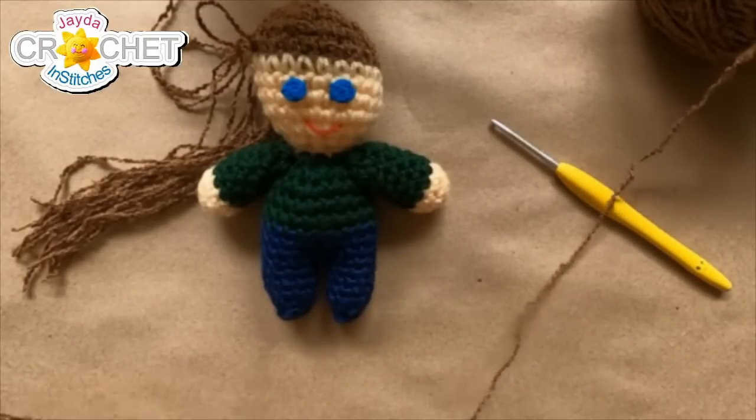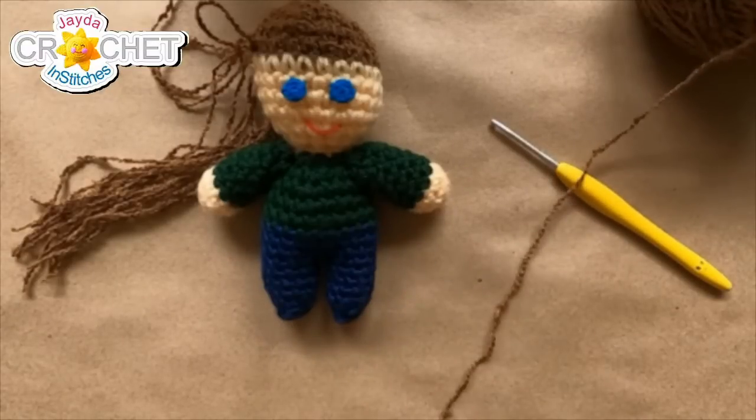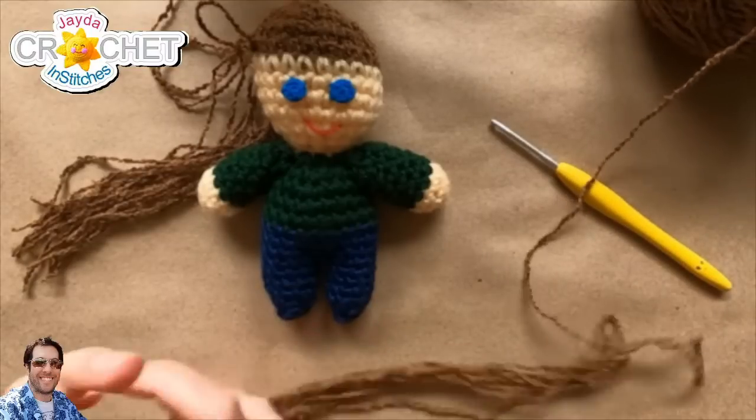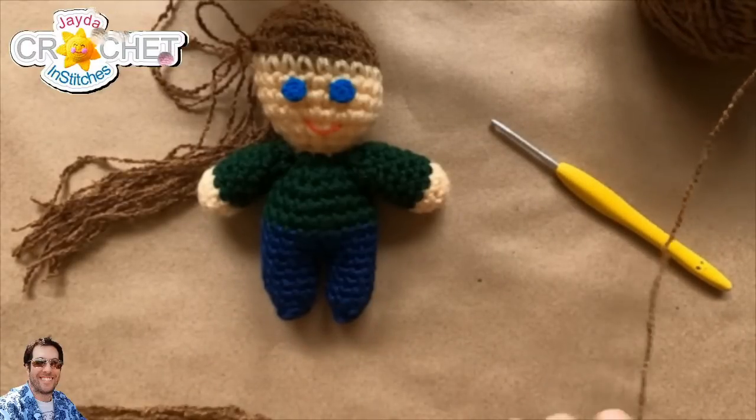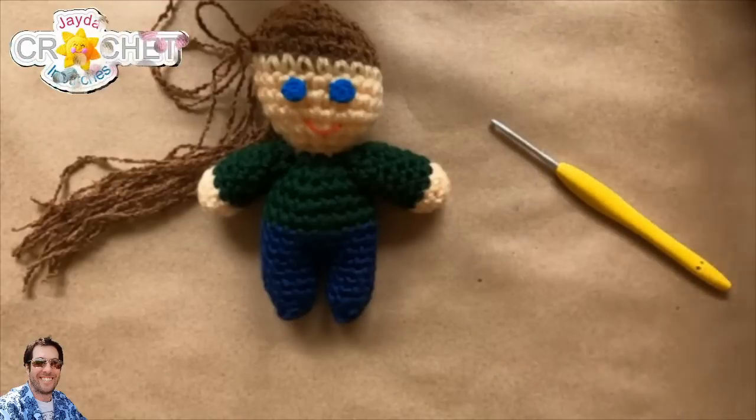Needs a pull. Good point, Caroline. Mr. InStitches, time for a pull. Okay, what should we do? Are you working on Christmas crochet? Yes or no? Oh, okay. That's easy. Yep.